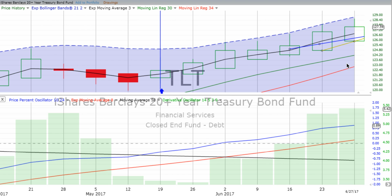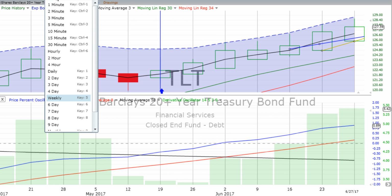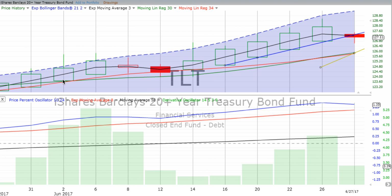Now again, we're not seeing all of that because we had big up moves prior, but the derivative oscillator is continuing to gain energy. The price percent oscillator is not going up at the same angle it had been in the prior week. Now let's drill in a little bit. Look at the 2-hour chart. Again, we have crossed through our 2-day trend line, still above the weekly trend line.